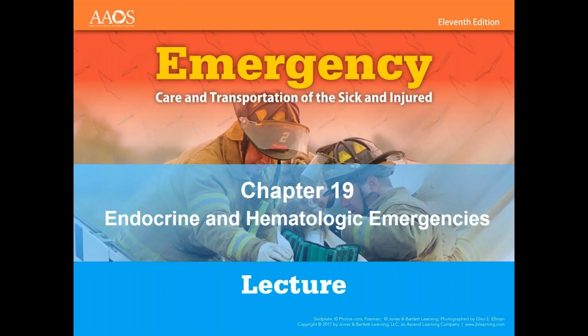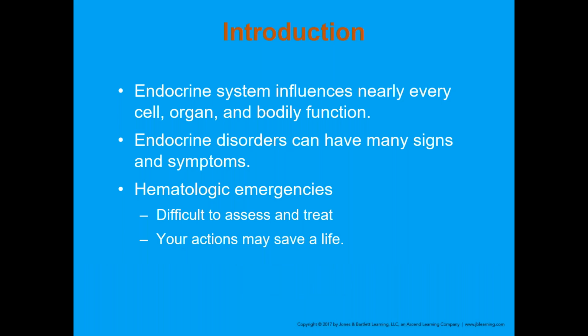Getting this show on the road, we are moving on to Chapter 19, Endocrine and Hematologic Emergencies. The endocrine system is super, super important. It is responsible for a lot of bodily function. It works with just about every single cell or organ inside of our entire body.